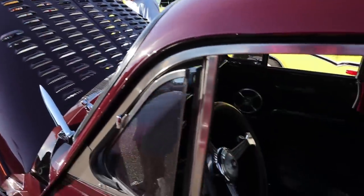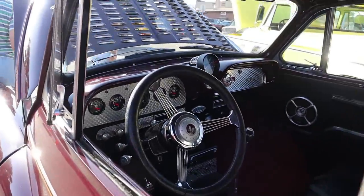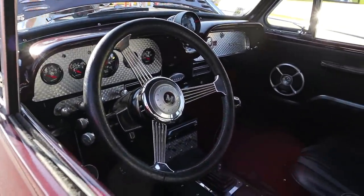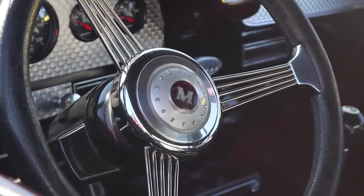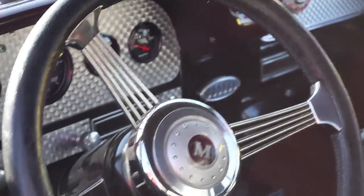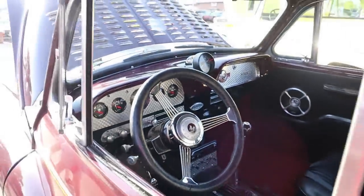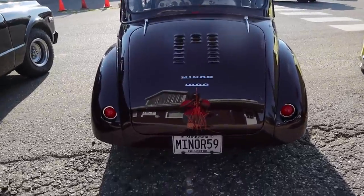This is cool, man. Yeah, buddy. This would be such a fun car to drive around. It's a little Morris with a 383 in it. It'd scoot pretty good. The paint job on this thing is pretty good, too. Look at this.